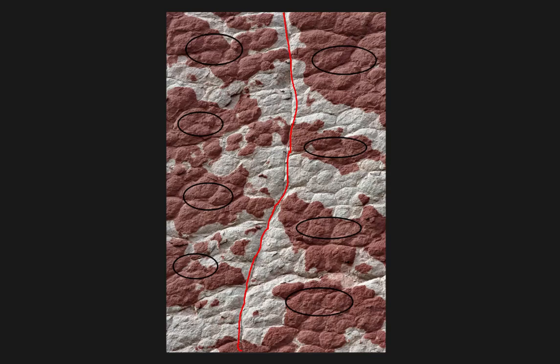After I took this image, I realized, oh, it's kind of like scales on a lizard, and I'm out in a desert, so I ended up calling this image Desert Lizard.